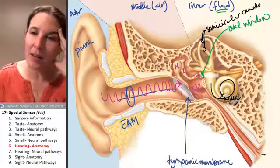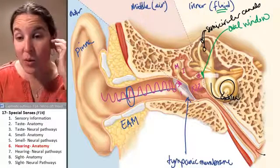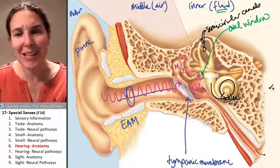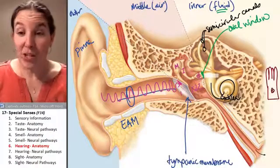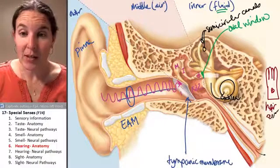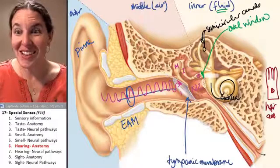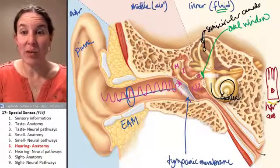Guess what? You've got cells lining the cochlea. And I'll draw you one. It looks a little something like this. Does this look kind of familiar? They're called hair cells. Hair cell. And the hair cells synapse, send messages to, who do you think?